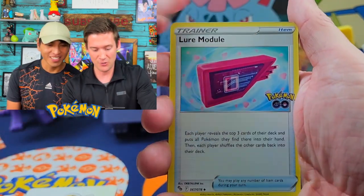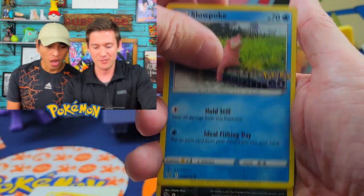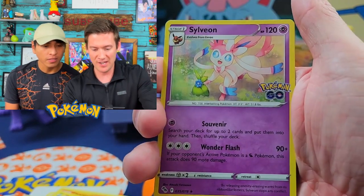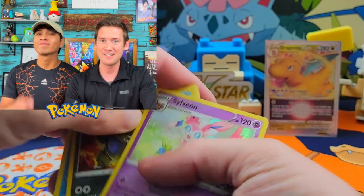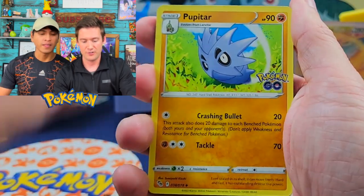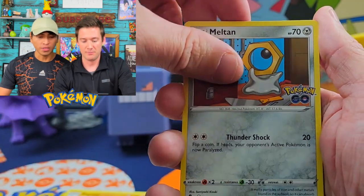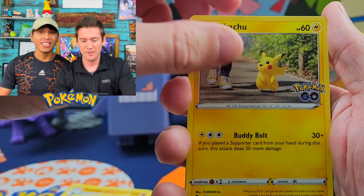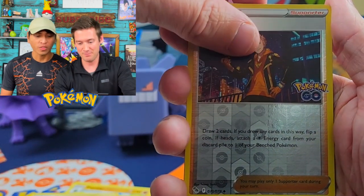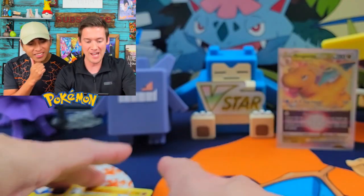Got a V-Star card. Solrock, Lure Module, Charmeleon, Bulbasaur, Onix, Bibarel, Slowpoke, Bidoof. We got the Tyranitar for the reverse, Sylveon. Okay, I will take me a Sylveon. Okay, let's take a look. 1, 2, 3, and 4. Energy, Pupitar, War Turtle, Pokestop, Magikarp, Melmetal, Eevee, Pikachu. We love our Pikachu, Squirtle. I love all the old Pokemon. And a spark into Pikachu with the baseball cap and winking at us.